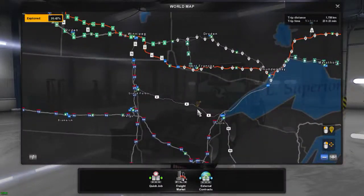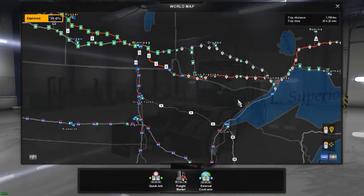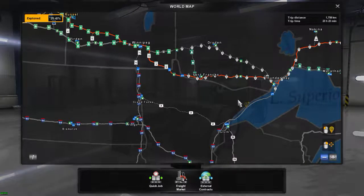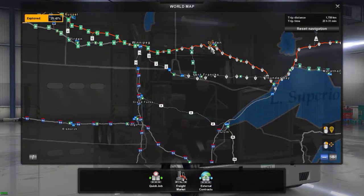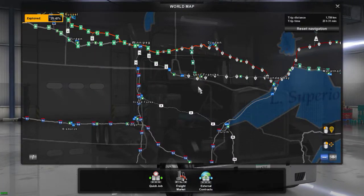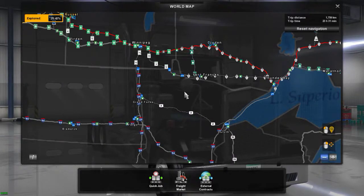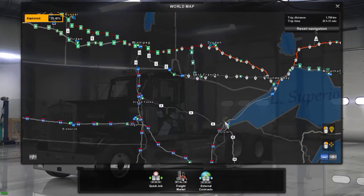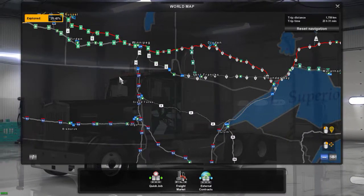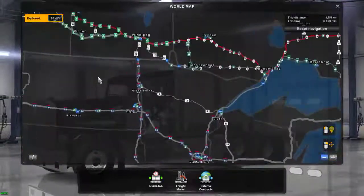Yeah, Fort Frances, Thunder Bay, 1758K, and what happens if we go up here instead? Ooh, it's a K longer. That's okay. I'll go that way, because I've been there. And I'll recognize some of the little towns as we drive along the highway. Okay, this is a 24-hour trip at least.